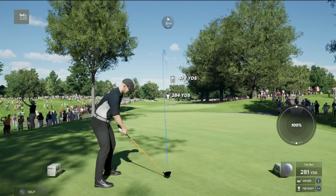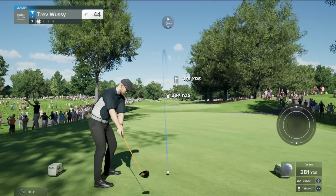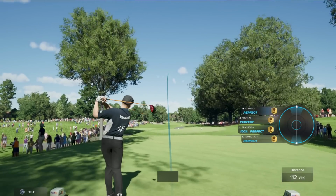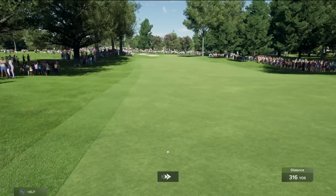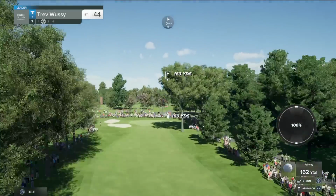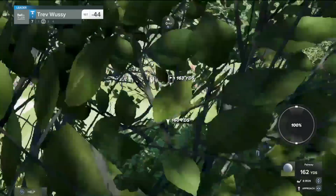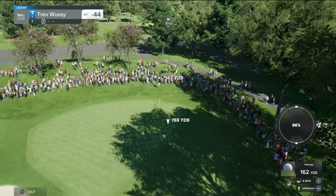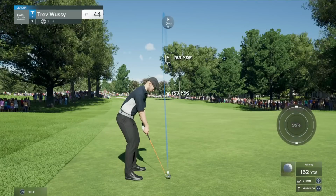Now teeing off on the par 4 7th hole. Straight away as it gets. You got to avoid the bunker down the left-hand side, but even more so, you can't miss it right. Those trees, they're unforgivable. Looks like a similar approach to yesterday, Rich. Let's not think about what happened here yesterday with this next shot. It wasn't very good.